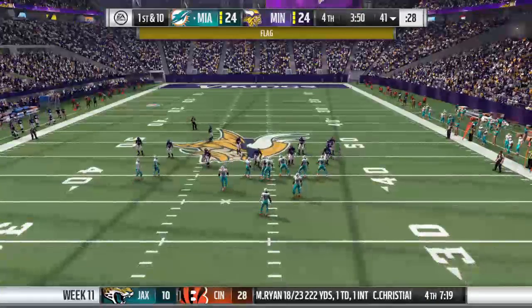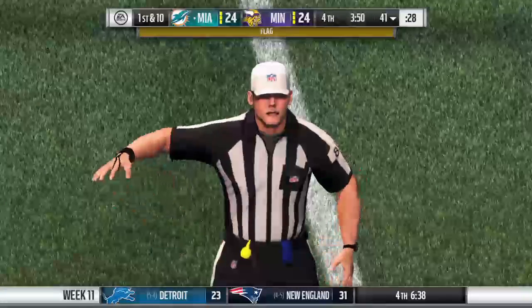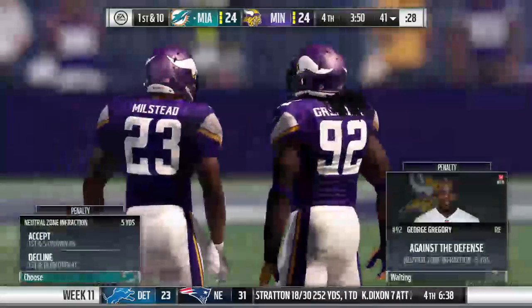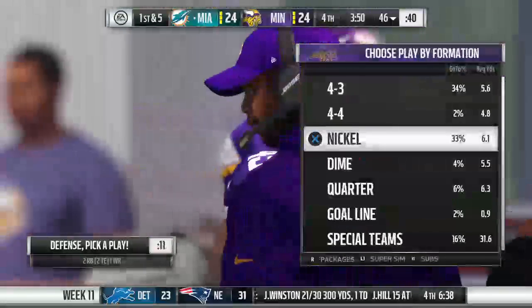Now flags will come in. I think this one's going to be on the defense for jumping. Neutral zone infraction, defense. Too quick to the trigger that time. Neutral zone infraction, and that'll cost him 5 yards.